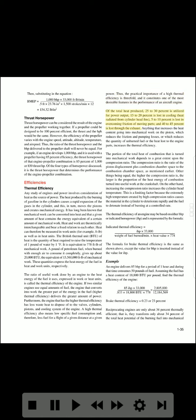Of the total heat produced, 25 to 30% is utilized for power output. 15 to 20% is lost in cooling, heat radiated from cylinder head fins, 5 to 10% is lost in overcoming friction of moving parts, and 40 to 45% is lost through the exhaust. Anything that increases the heat content going into mechanical work on the piston, which reduces the friction and pumping losses, or which reduces the quantity of unburned fuel or the heat lost to the engine parts, increases the thermal efficiency.